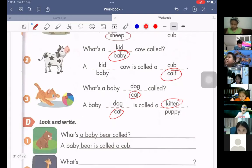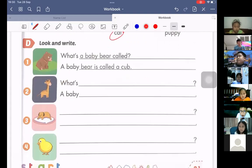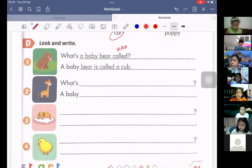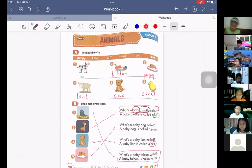So now we go into another four different questions. You look here, so we go to Happy. Can you read number one, Happy? What's a baby bear called? A baby bear is called a cub. Cub. Yeah, it's a baby bear. It's called a cub. A baby lion is also called a cub as well.